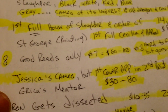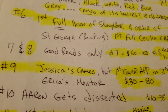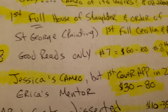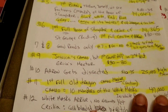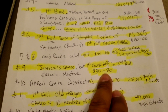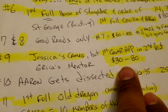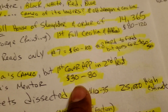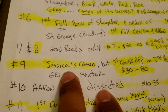Then we move into issue number 7 and number 8. Number 7 and number 8 are only good reads, in my opinion. However, I could not get print runs for number 7, 8, and 9, and the reason is because of COVID. Comic-Con lost their mojo, man, during COVID too, just like everybody else did. They did not print runs, you know, circulation numbers for these.